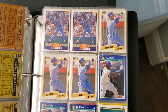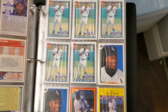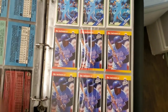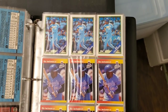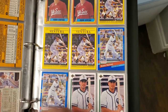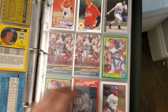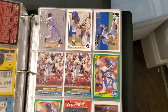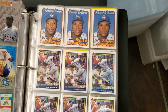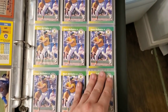Then we got Bo Jackson. I know a lot of people are fans of Bo Jackson. And this is just a random binder that I came across. And then next up, we got Robin Ventura. Gary Sheffield. We got Mark McGwire. Wow, look at all those.